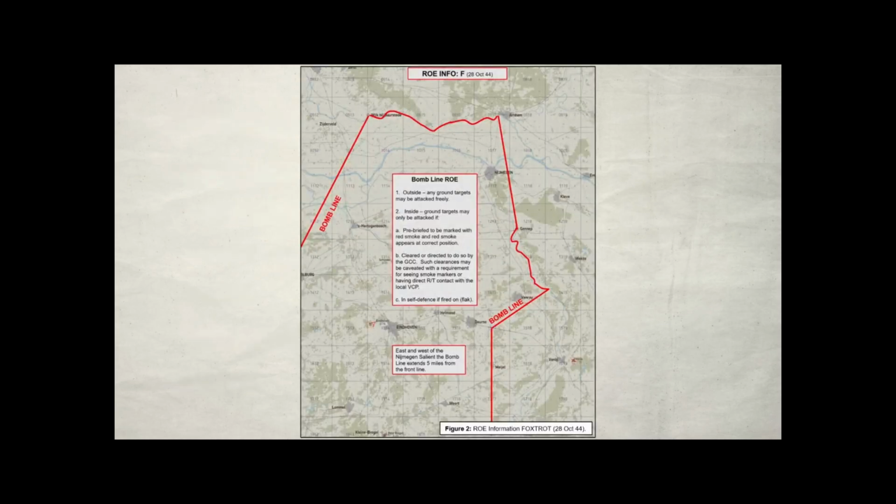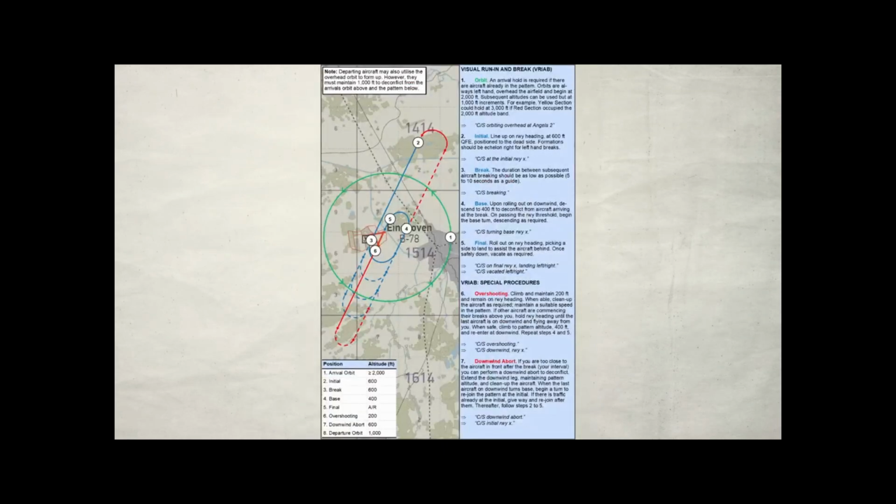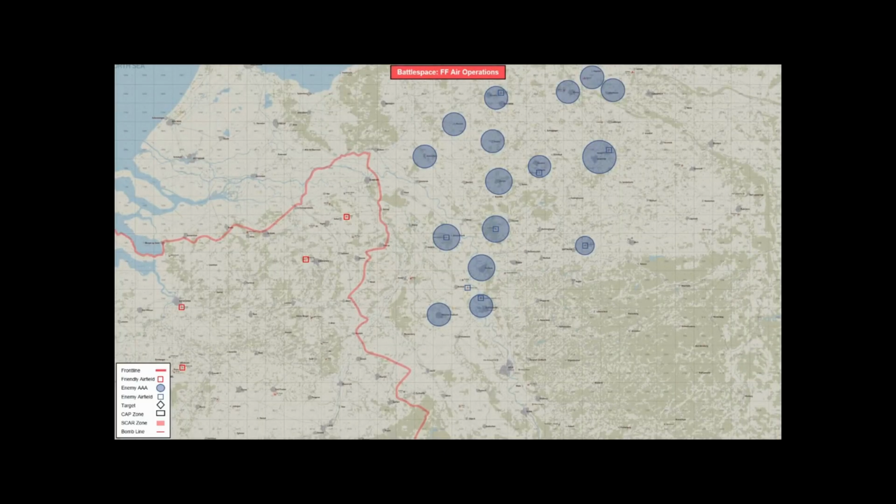Okay, just a quick word on the Kenway status then. That's the ROE Foxtrot, which we're familiar with, and the run and break. In terms of airfield ops, so airfield ops will be coordinated with GC. Per manning, GC is available for direct operational communication, status updates, and objective adjustments.